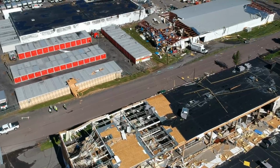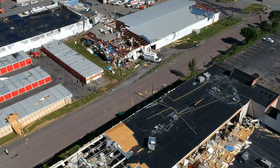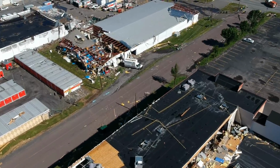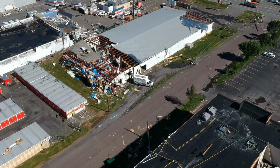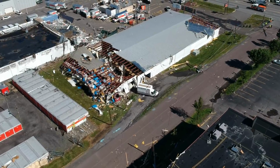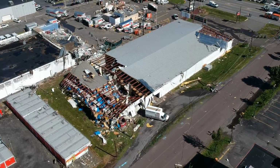Again, the roof is ripped right off. Looks like even some of the metal supports are bent. We got product and furniture thrown all over. And I'd imagine this store as well is a total loss. They have to probably rebuild from scratch, especially with the bent beams like that.